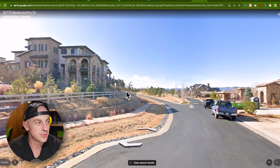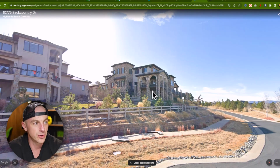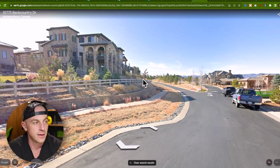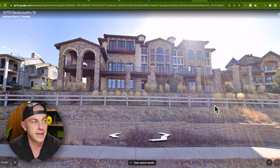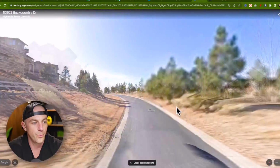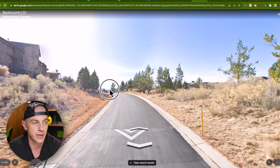But you guys can see there's some really big homes out here. Some stunning homes. This is absolutely gorgeous. The views on this deck got to be insane. And you will find smaller lots like you'll typically have out in a lot of these new build areas. Backcountry particularly has tons of pine trees, and it's very Colorado when you're driving through it.